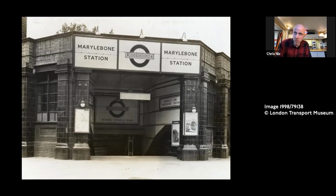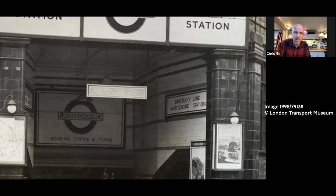You know, it's got the bullseye roundels there, the signage is the correct typeface, you've got the map on the left hand side there, and the poster frame. So you can still recognise it, even though it's perhaps not as fully finished as some of the ones that you're used to seeing.